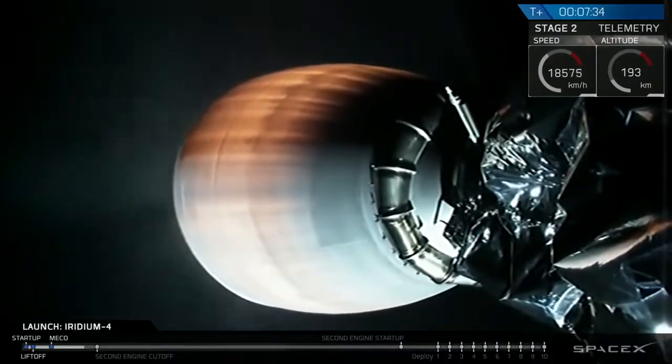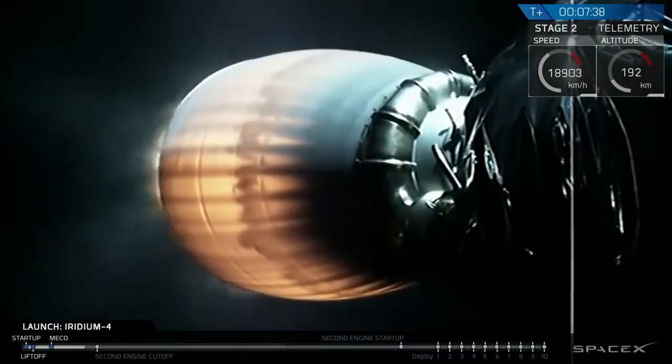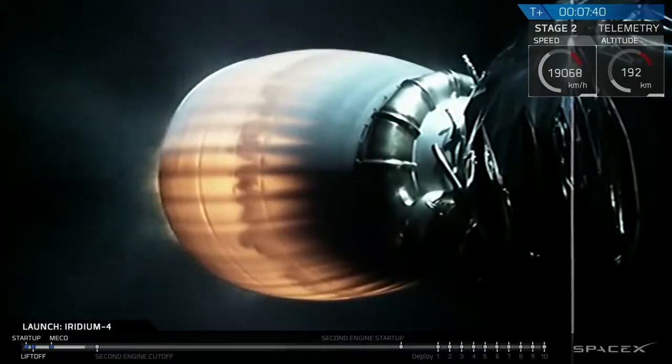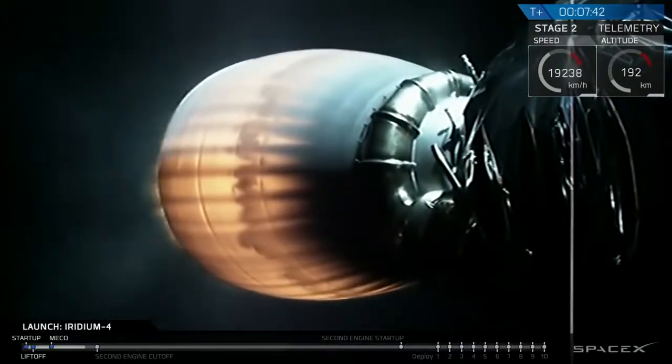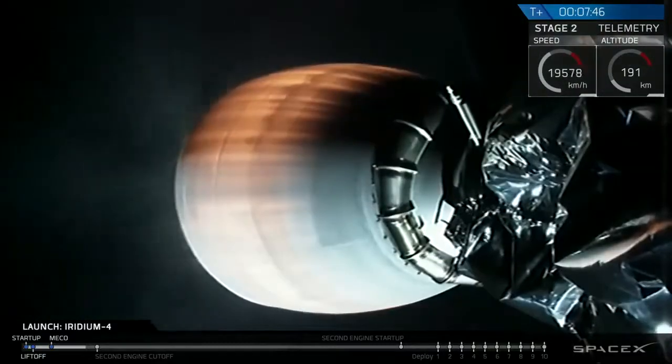AFTS has 7.5 minutes into flight. Falcon 9 second stage continues to perform well. We are continuing on the desired trajectory, headed south from Vandenberg Air Force Base, California, heading into an approximate polar orbit with the Iridium Next satellites.